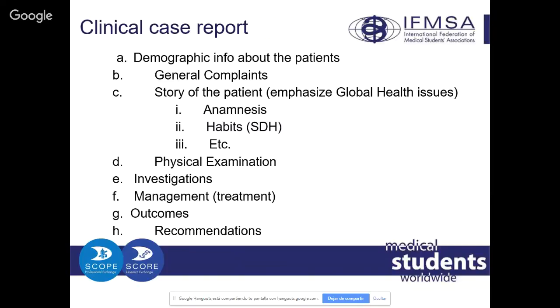So what can we find or what can we recommend the student to use in this clinical case report? The first item is demographic information about the patient. So general, like age, gender, family situation, education, work, and so on. The next point is general complaints about whichever disease he or she has.